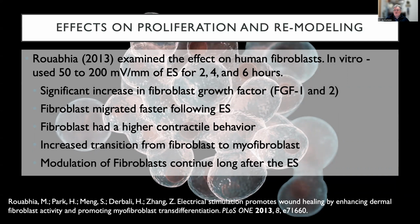So when we know that fibroblasts lay down collagen, and as they do that, they pull themselves through the collagen, stretching their cytoplasm, which leads to the term of myofibroblasts, but it's that pulling them through the actual tissue that tends to then contract the wound. So they showed an increase in that contractile behaviour. There was an increased transition from fibroblasts to myofibroblasts, which tells you they're more active because they're stretching themselves and becoming myofibrotic. And there's modulations of fibroblasts continued long after the electrical stimulation had stopped. So it's not just a one-off effect, it tends to have quite a lengthy tail, if you like, to the treatment.